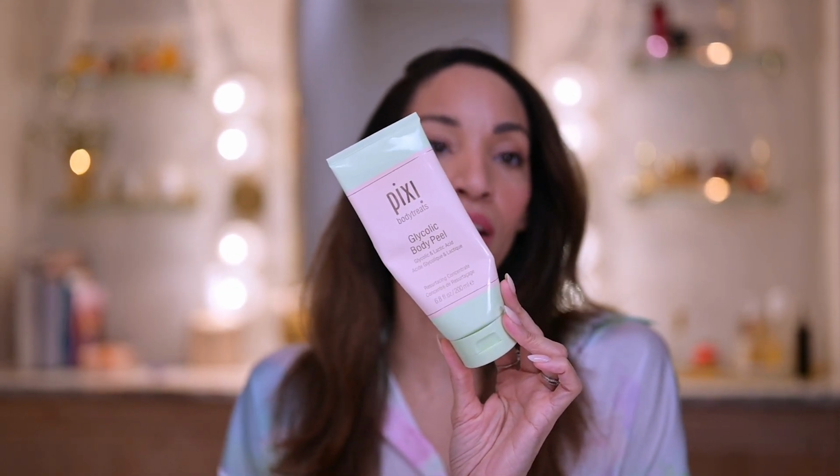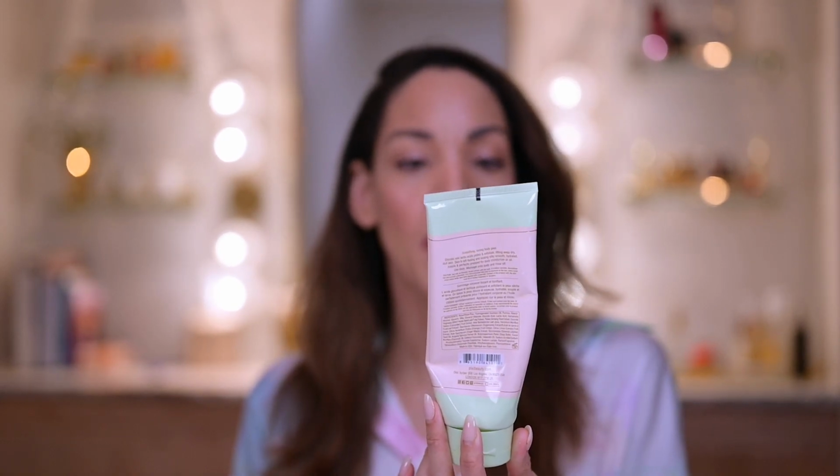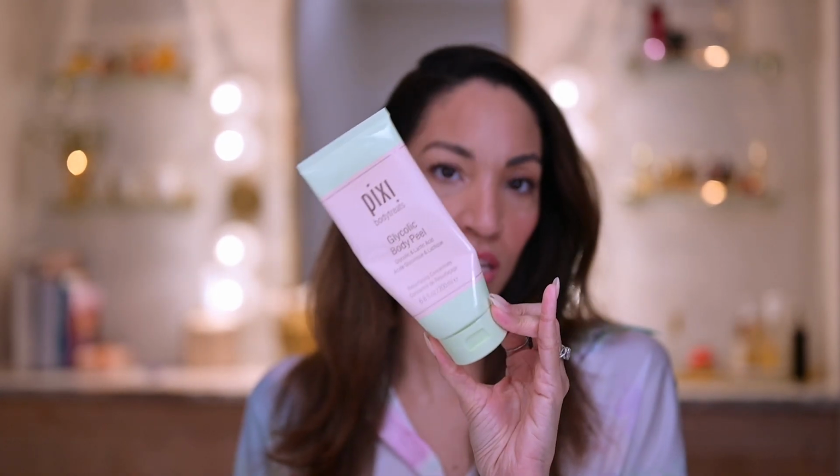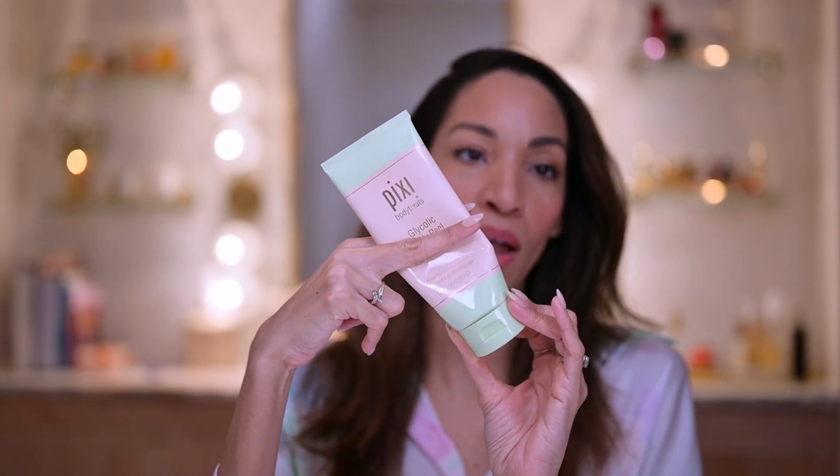And I was using this on my back after working out. It worked pretty well. It's great. The only reason it's here and it's not empty is, like I said, because it expired on me. But if it didn't, I would continue using it until completely empty, and probably to the point where I would cut this, because I was pleased with the results.